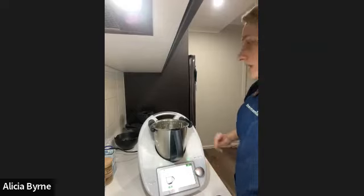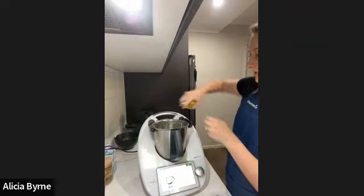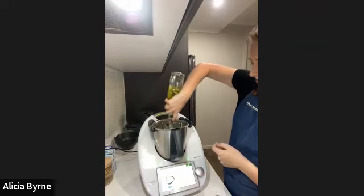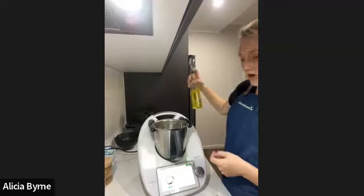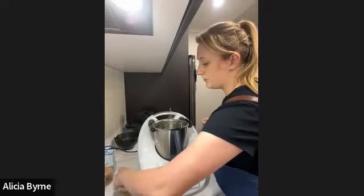We're going to add in some vegetable oil, which sometimes adds a little bit too much. So I just sort of go by eye. We've got some ground cumin.